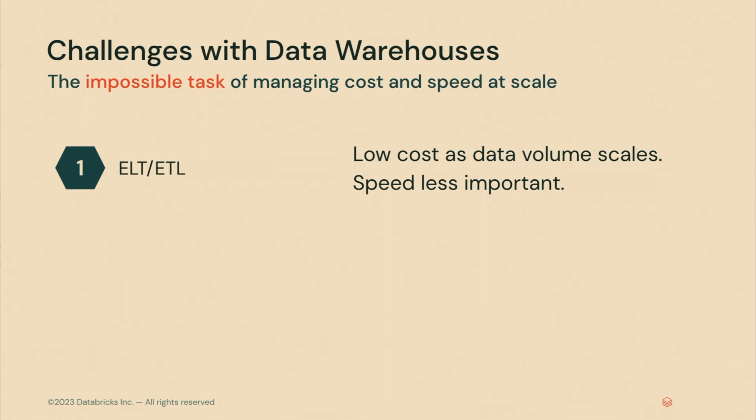Now, speed doesn't matter as much. There's no human being waiting to get the ETL done typically. So if it's 10 seconds or 12 seconds, it's kind of less relevant. Still important, but less important compared to cost.